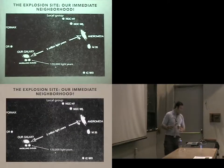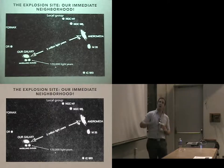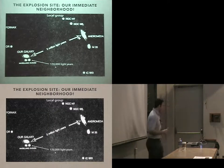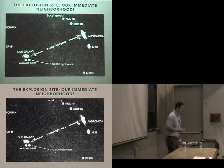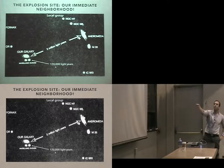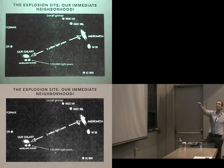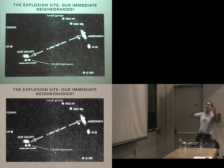And now I'm going to go through a series of very historic pictures that go back to the discovery of supernova 1987A. So, as I said, this is kind of like an image of our galactic neighborhood. Obviously, nobody took this picture of our galaxy. So we put a picture of a similar galaxy in this frame just to give a context of where things are, where other galaxies are in our galactic neighborhood.